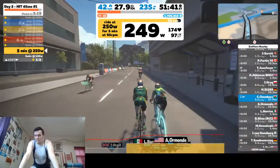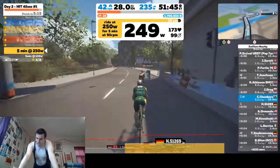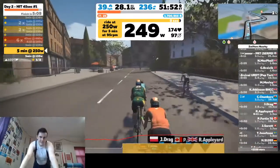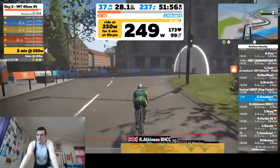Last 20 seconds, don't push, don't get out the saddle unless you really need to. Just drive to the end. And here's the archway.